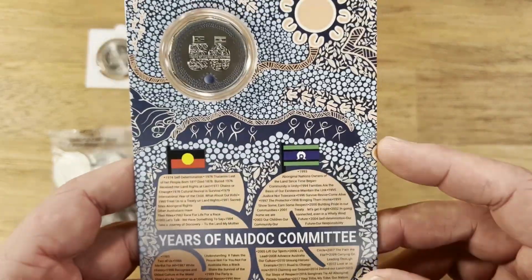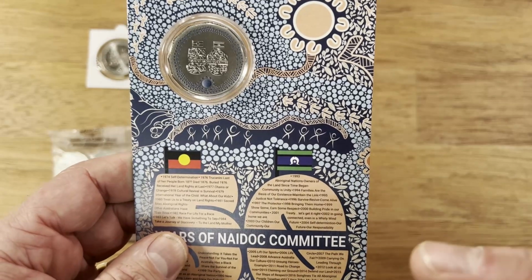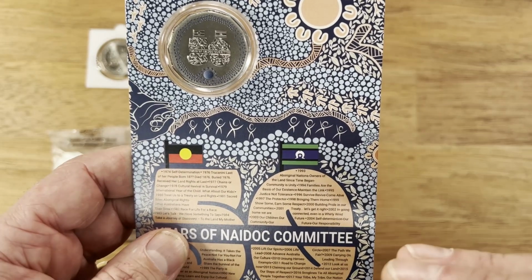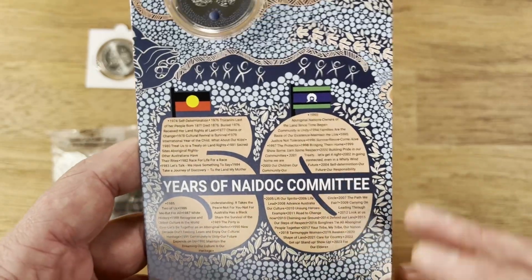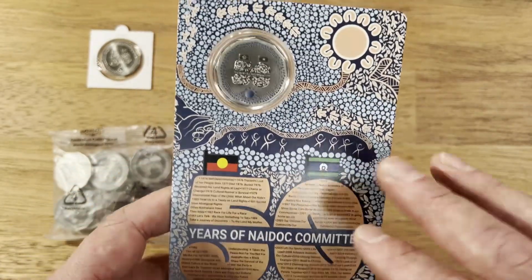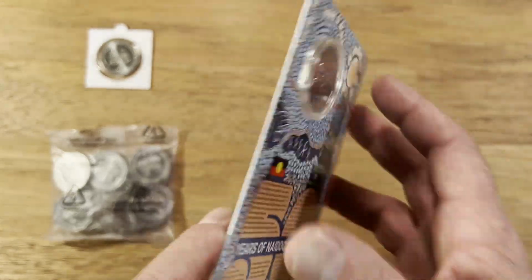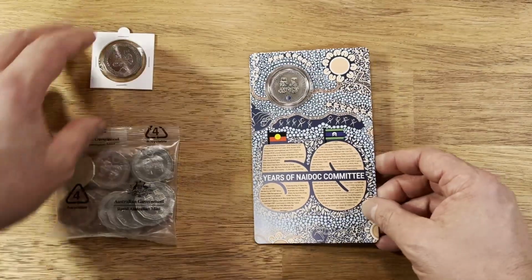So what does NAIDOC stand for? It's the National Aboriginal Islanders Day Observance Committee. So it's definitely a pretty significant thing for the Aboriginal and Islander people, and I think having the 50 years is really cool. So definitely cool to get those.